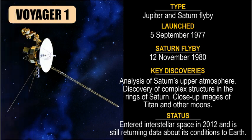Voyager 1. Type: Jupiter and Saturn flyby. Launched: the 5th of September 1977. Saturn flyby: the 12th of November 1980. Key discoveries: Analysis of Saturn's upper atmosphere. Discovery of complex structure in the rings of Saturn. Close-up images of Titan and other moons. Status: Entered interstellar space in 2012, and is still returning data about its conditions to Earth.